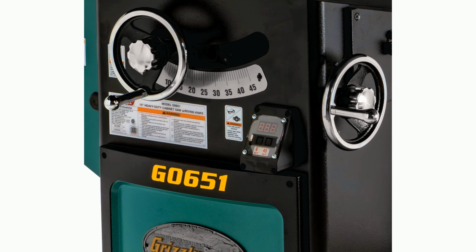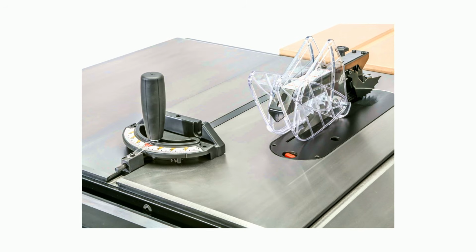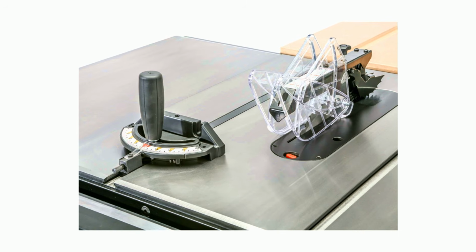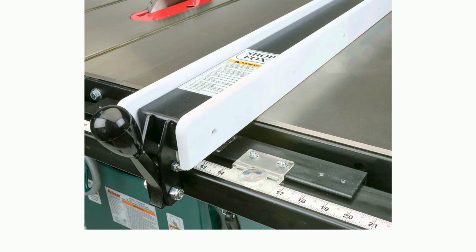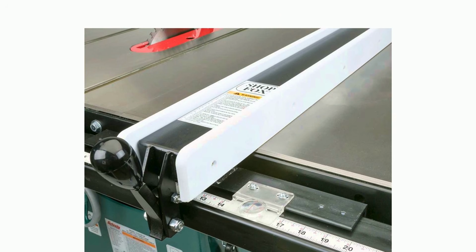For power at a reasonable price, the Grizzly G0651 is great, and if you're on a budget, the Grizzly G1023 RLX is a solid choice. Each of these saws has something unique to offer, so consider what matters most to you.